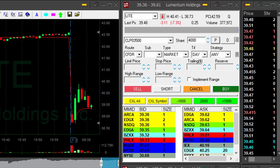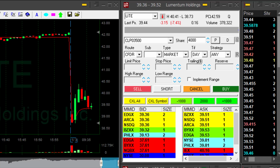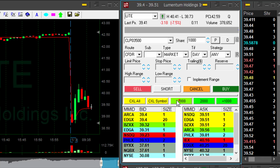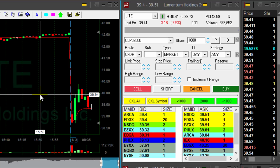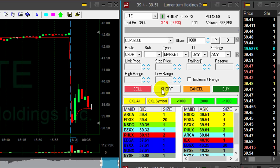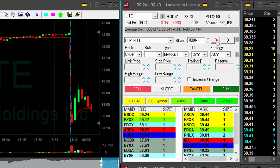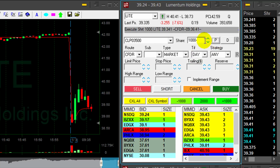Light looks interesting. It's down 7%. A bit worried about the spreads and the volume, but I do like this formation, so I'm about to short, but again it's going to be small size, just 1,000 shares. Stop is going to be over 40. Shorting now 1,000 shares in Light.